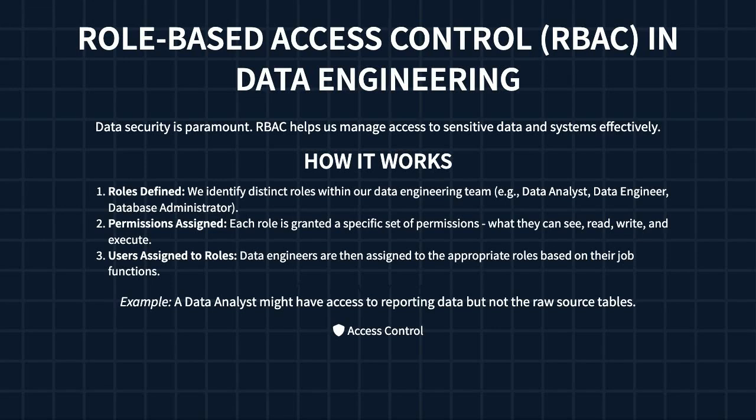Basically, it's all about making sure the right people have access to the right things. We start by defining different roles like data analyst, data engineer, or database administrator. Then, we give each role specific permissions, dictating what they can do with data and systems. Finally, we assign users to those roles based on their jobs. It's a powerful way to keep sensitive information secure while still allowing people to do their work efficiently.